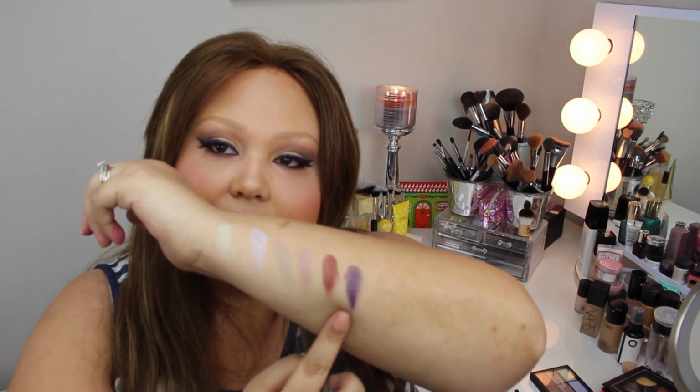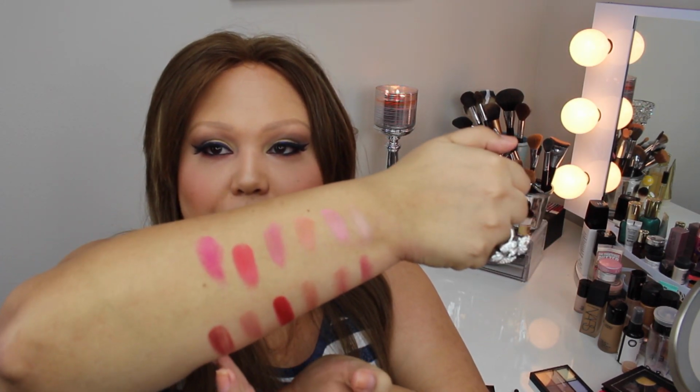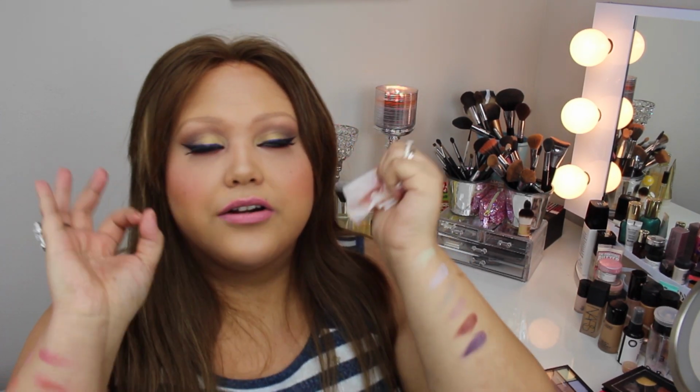So this is the palette for your eyes. This is the Viva Glam. And this is the spring one. I have a mess on my arms. But it's quite worth it so you can actually see. I really, really recommend this palette. If you like to have variety for your lips, I know you're not going to be disappointed. And these over here are great and versatile as eyeshadows, as blushes, as liners, or even as lip products. You can actually contour with them. They're amazing. Have a look at them and let me know what you guys think.